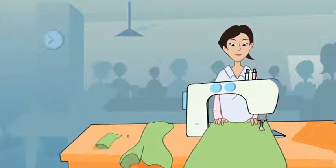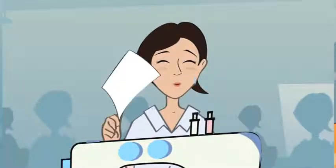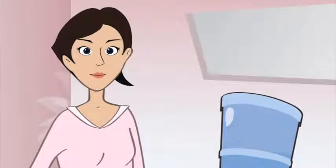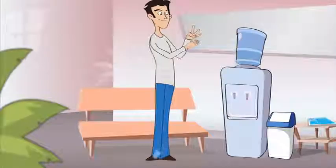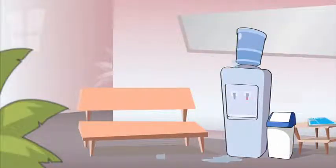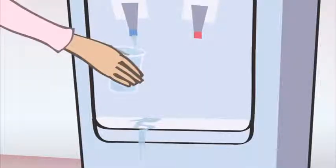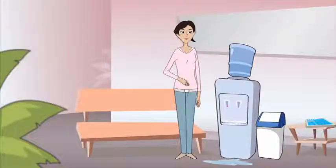A factory can sometimes be a hot and noisy place to work, but it shouldn't be so hot and noisy that you're unable to do your work properly. Has talk about hot things made you feel thirsty? Well, there should be places you can get drinking water around the factory. But remember, make sure that water doesn't splash on the floor where people could slip on it.